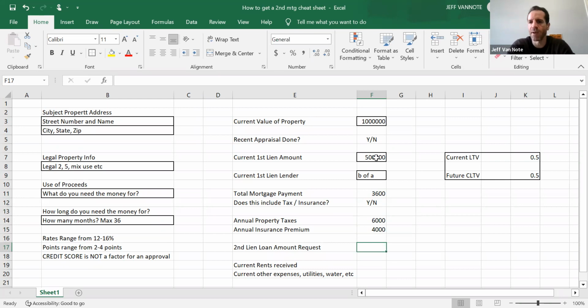So we will go up to 70% combined loan to value. So for these purposes, let's just say $200,000. So over here, you're going to see what your current loan to value is, and then what your future combined loan to value is. So if this number is above 0.7, we're probably not going to consider it. If it's tight, we're definitely going to order an appraisal either way to confirm. Down here is critical as well.